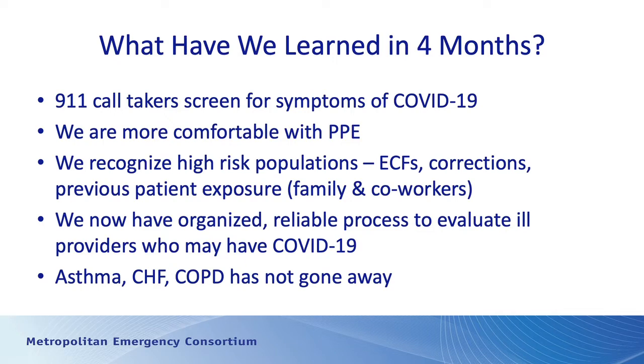But we've also discovered that asthma, CHF, COPD, and other drivers of respiratory illness have not gone away. It's now June. We're moving into the peak months for asthma and COPD exacerbations. So we have to look at what group of patients can we use nebulized medications for because they most likely don't have COVID versus those patients that more likely have COVID, and if we can minimize aerosolization of saliva and mucus and so on, the better off we will be.